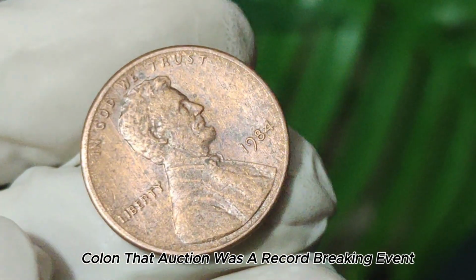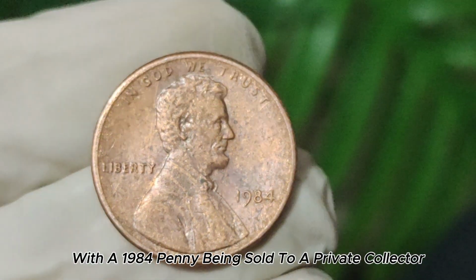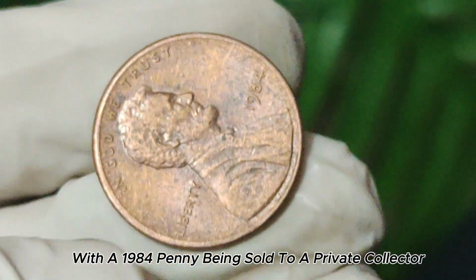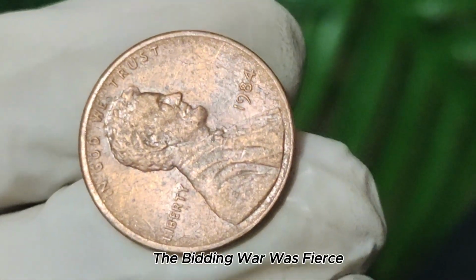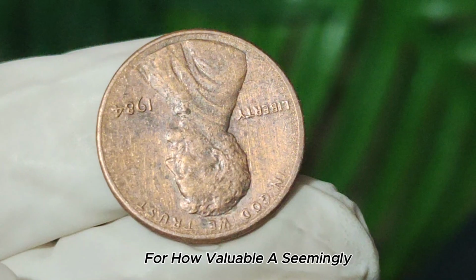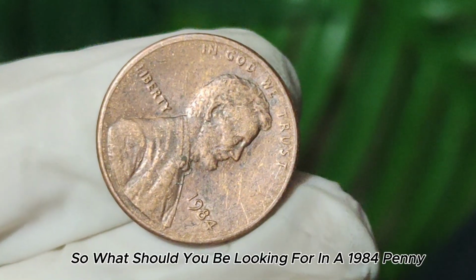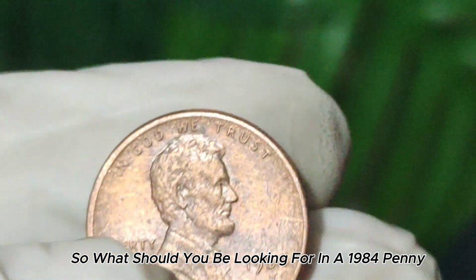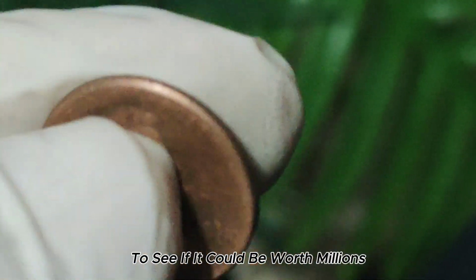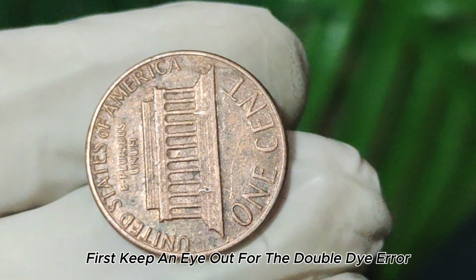That auction was a record-breaking event, with the 1984 penny being sold to a private collector. The bidding war was fierce, and the price tag set a new precedent for how valuable a seemingly ordinary penny could be. So what should you be looking for in a 1984 penny to see if it could be worth millions? First, keep an eye out for the double die error.